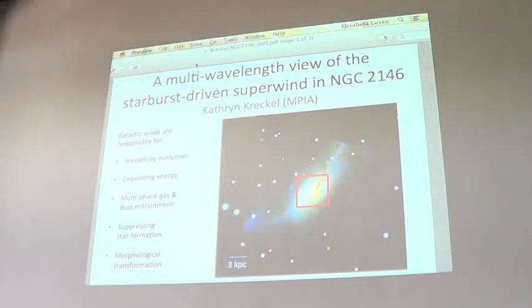So when you talk about starburst-driven galactic winds, usually people talk about M82, but this is actually another really interesting nearby system. There's a limited number of these systems to study, so we have to look at all of them in as much detail as we can. So this one is more massive than M82, so it's more of a Milky Way analog in some respects.